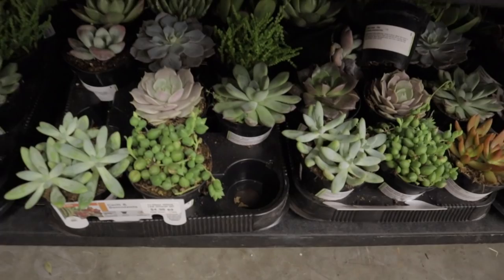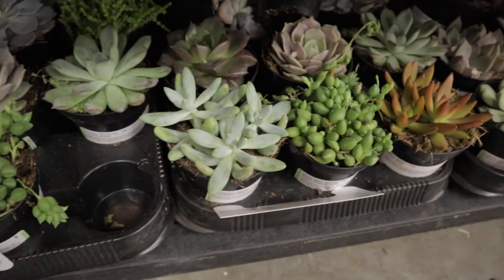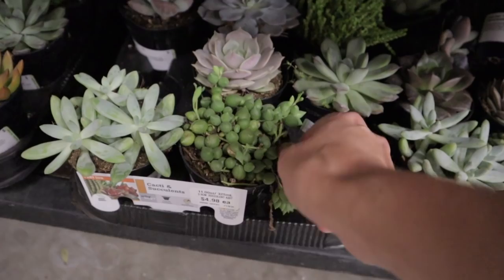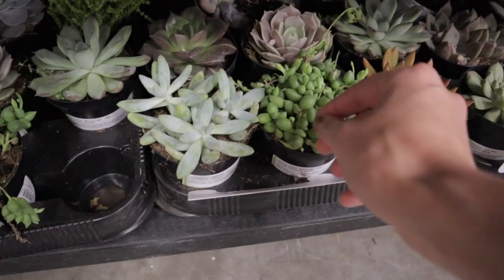Dang. Look at this string of pearl. Oop, here's another one. Okay, I don't think this is string of pearls. Maybe string of tears? String of raindrops. That's kind of different to see at a big box shop around here anyways. Again, it all depends, you know, where you live.